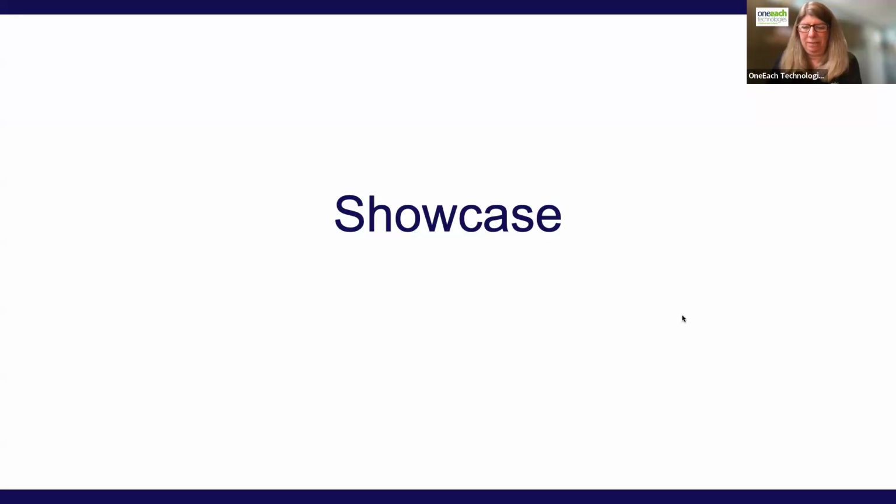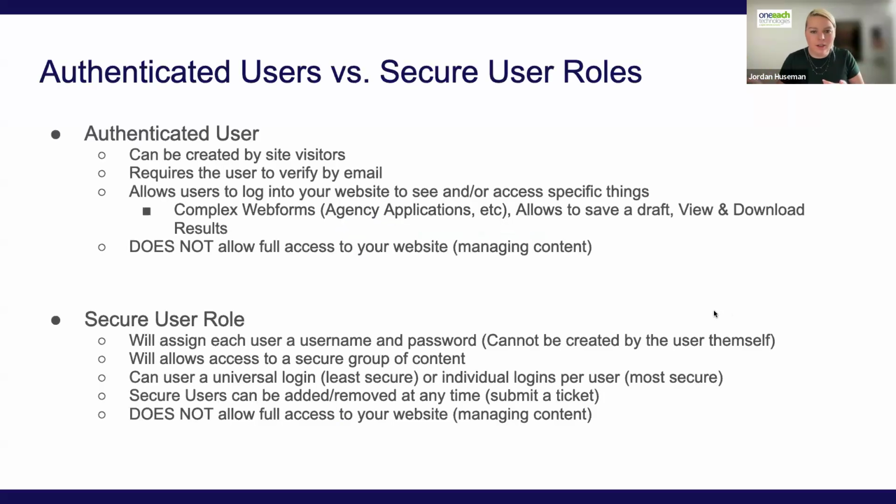All right, keep going. So I wanted to go through this, because we talk about secure areas and we talk about secure users and authenticated users, and there is a difference between the two. I just wanted to recap what that difference is, because it allows them to do pretty different things on the site. Authenticated users are more for those agency applications that you're having people fill out. They come back, it lets them save a draft, and come back and submit the form. It will let you pre-fill that form year over year if they've already submitted it. That all requires an authenticated user role on the site.